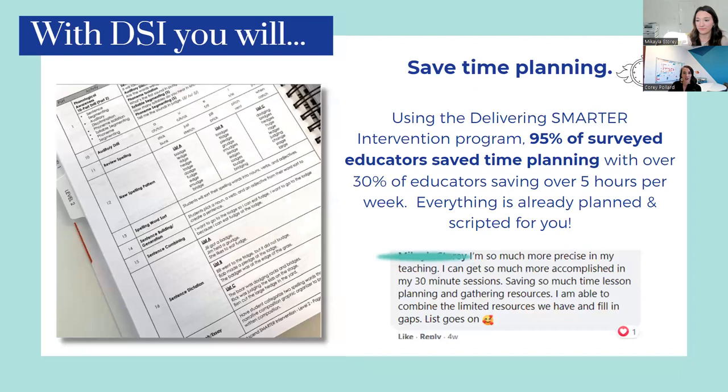Also, you're going to be able to save time planning. So using the Delivering Smarter Intervention program, 95% of surveyed educators said that they saved time planning, and over 30% of the educators said that they saved over 5 hours a week because everything is already planned and scripted for you. So this is massive.